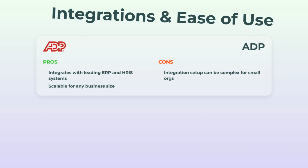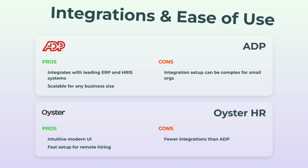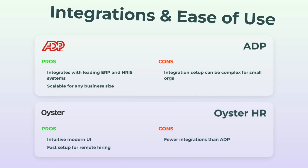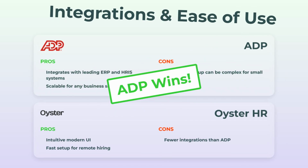Oyster HR, in contrast, comes with this slick, modern UI. Fast setup, super intuitive for remote hiring. The trade-off? Less deep integrations than ADP. So if you want plug-and-play simplicity, Oyster's awesome. But for big, connected orgs, ADP wins this one too.